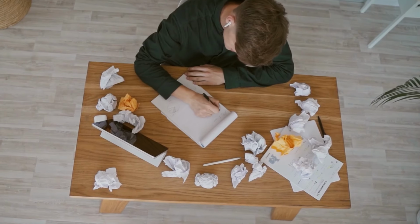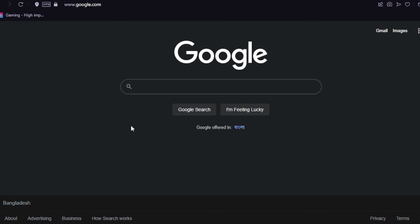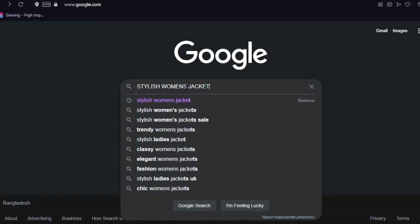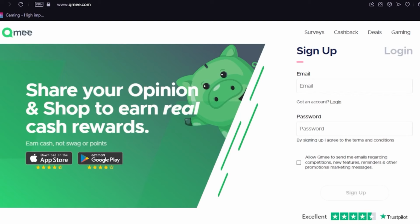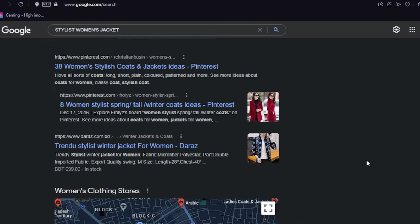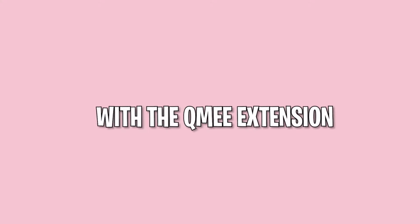If you don't have time to do surveys and just want to earn on complete autopilot, then simply go to Google. To give you an example, search for the words "stylish women's jacket" in the search bar. If you've already downloaded the QMe extension, then you'll see the bar on the left side of your screen. Without the extension, you'll just see the results the way that Google usually displays them. So with the QMe extension, there's something different that happens with your result.